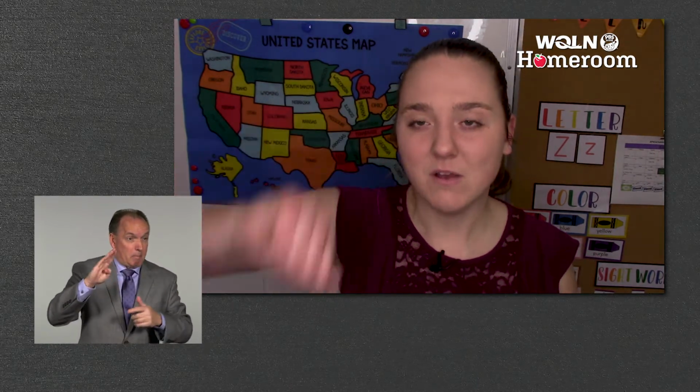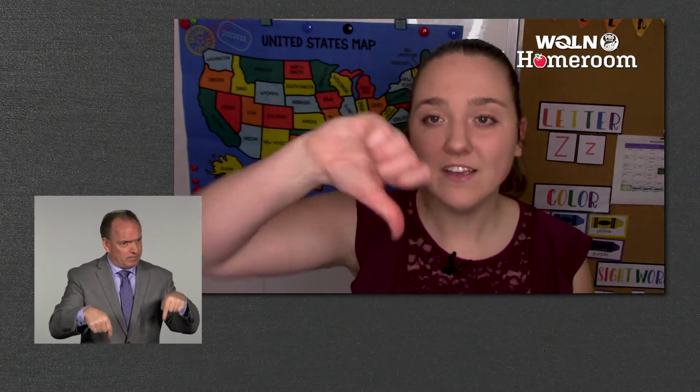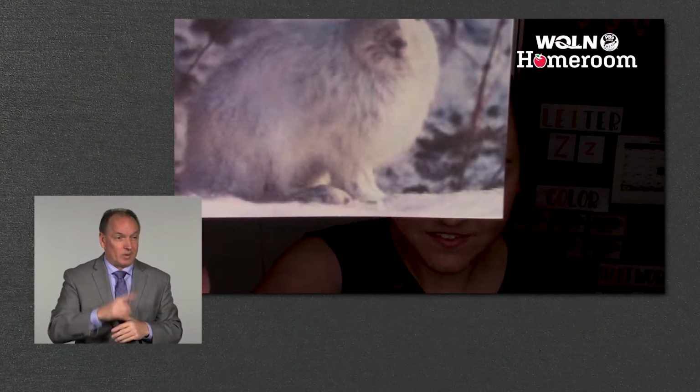All right, now what about his ears? Are his ears big or are they small? All right, thumbs up for big and thumbs down for small. Ready, set, go. All right, his ears are big. Good job. All righty, now, what about his feet size? Are his feet big or are they little? All right, ready, set, go. Right, his feet are big, especially his back feet.